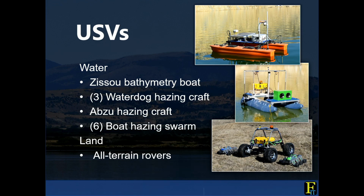USVs, today I'll talk a little bit about this Zissou bathymetry boat. That's that orange boat up here on the top. If there's any movie buffs in the room, that name is from Wes Anderson movie, Life Aquatic. Bill Murray's character in that, Steve Zissou, so that'll come up again.